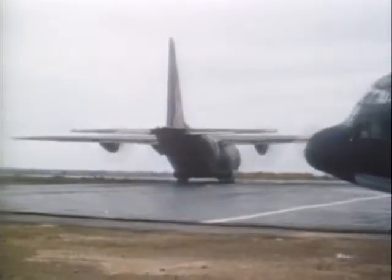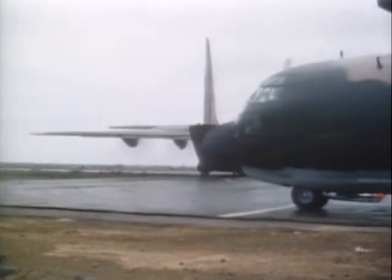The 130 will operate in 2,500 feet, so it does have the capability to go into the forward areas, into the unimproved strips, and where the activity levels are high, the C-130 has proven to be the real workhorse of the fleet. Came under a rocket attack while we were there, so we got a delay out of there.